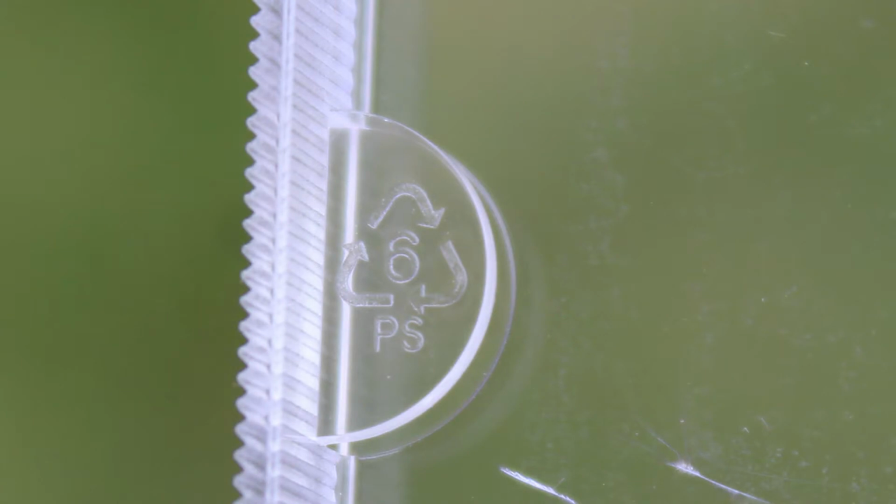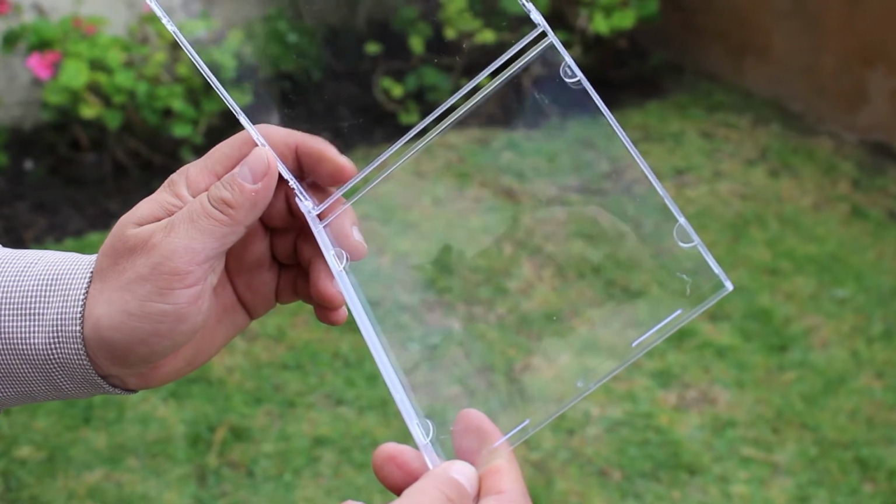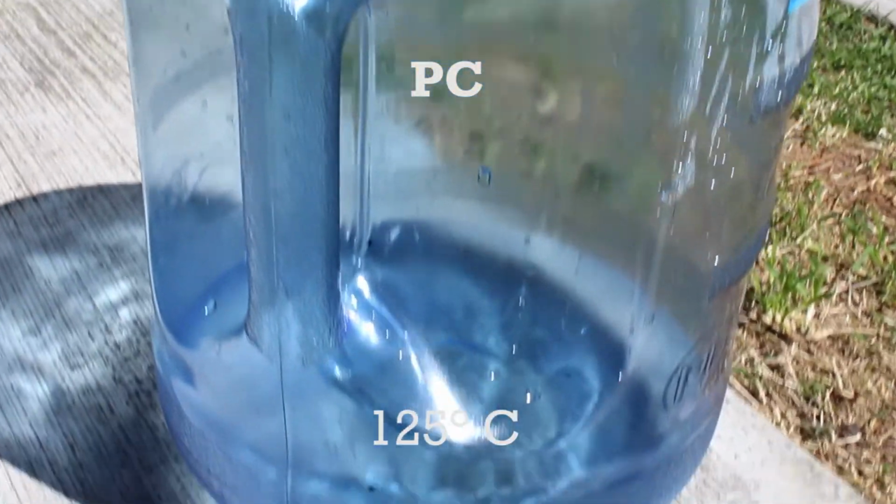Number 6 signifies that the product is made of polystyrene, a material in many cases rigid and transparent that can become very light by expanding it with the addition of pentane gas. This material withstands temperatures up to 70 degrees. Finally, number 7 is used for all other polymers, such as polycarbonate or polyamide, among many others.